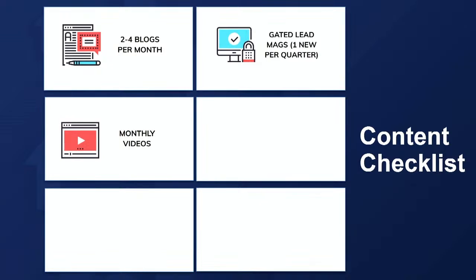We need to be creating monthly videos. People would rather watch the internet today than read the internet today, and it's really important that you add video to your content mix. Now, you may be thinking, oh my gosh, video, that sounds expensive, that sounds hard. The reality is there's a lot of good ways to create video today, to repurpose content in a video modality, and I can certainly talk to you about options when we get together for a one-on-one, but be thinking about creating at least one video a month that you can share with your target audience.